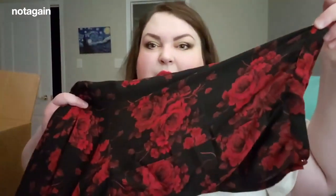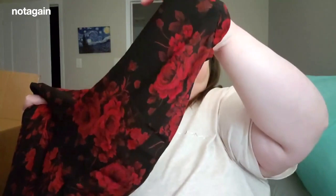5X shirt. The sleeves here, 3/4 sleeves. They're very big. They have a button here, you can adjust it, but we'll see how it fits. So, I can't wait to try that on.